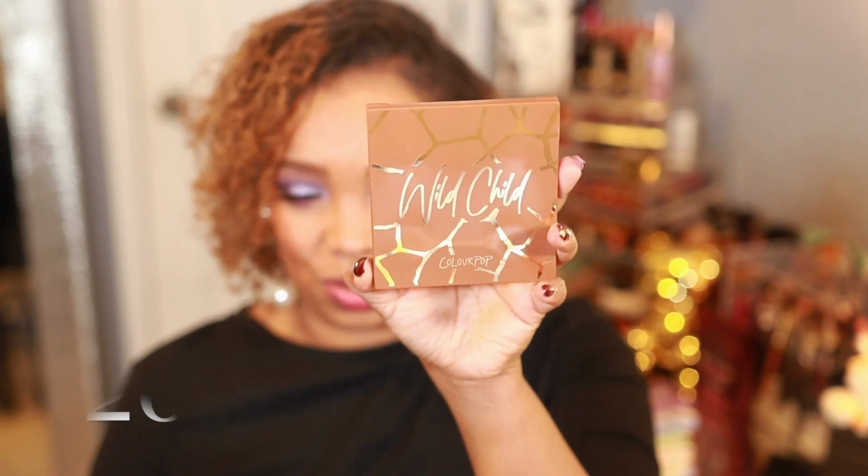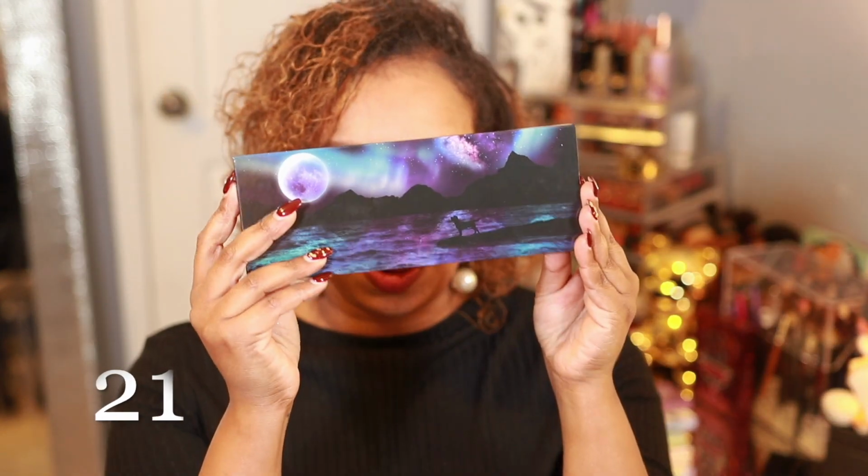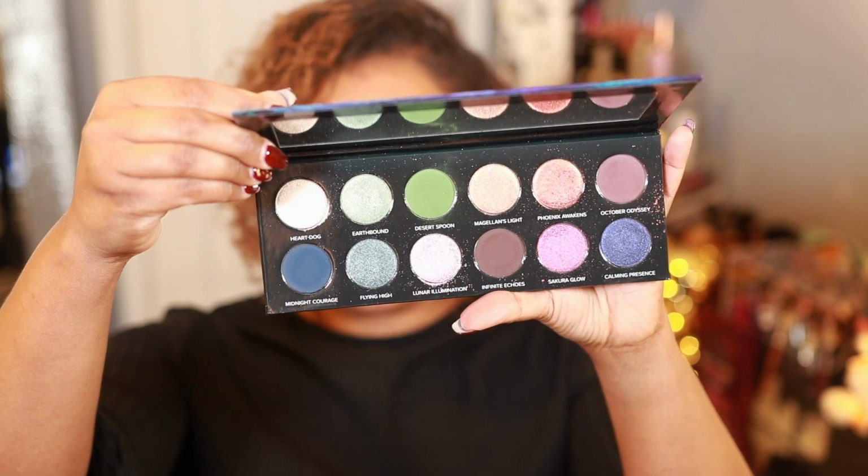Then forgot about my Wild Child palette. This is really gorgeous as well. I would repurchase this palette again. Has some beautiful, just straight up brown tones in here. Really. Next up, I have my Temptalia's and Sydney Grace palette. I only have one, which is On the Horizon, and the formula is beautiful. This was the standout palette to me. I would definitely repurchase this particular palette again.